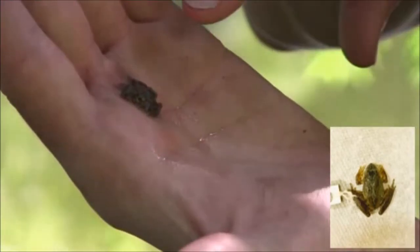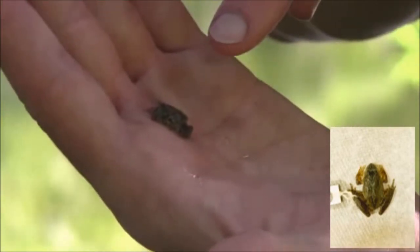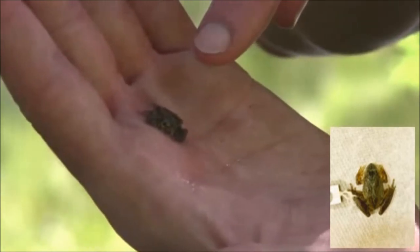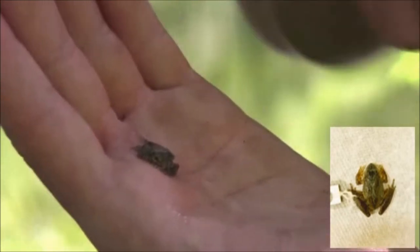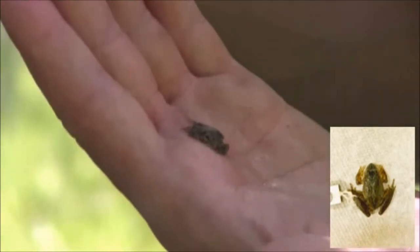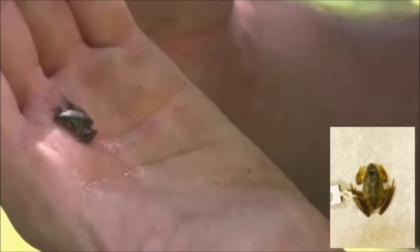I don't know if you can also see it, but there's always going to be a triangle, typically a black or a dark brown triangle between their eyes that's pointing back towards their rear. And that is a great characteristic. If you can get close enough, it's a great characteristic of the cricket frog to be able to tell you what species it is.